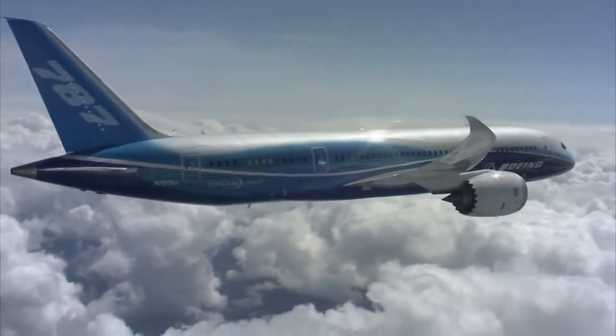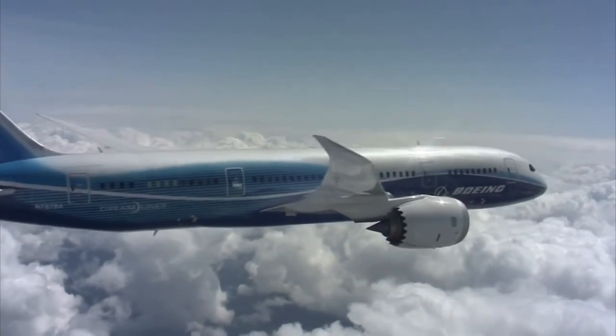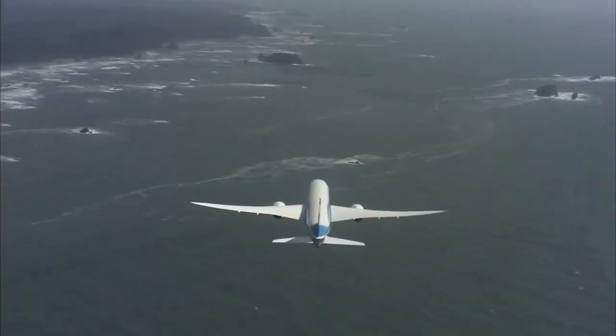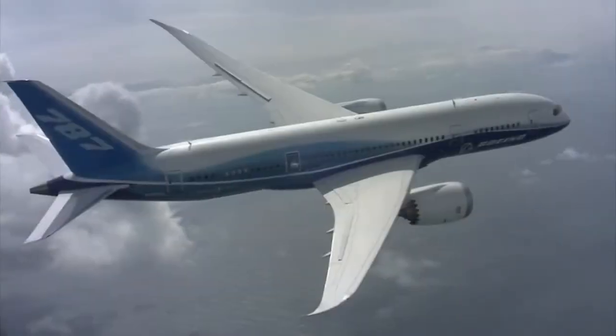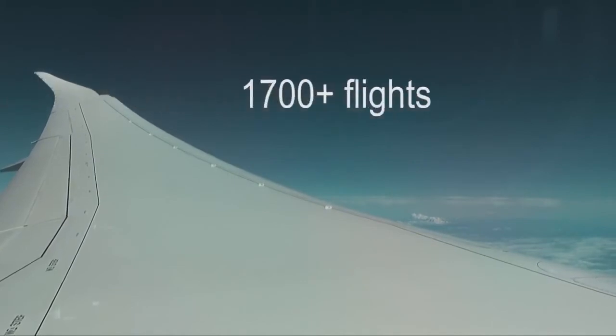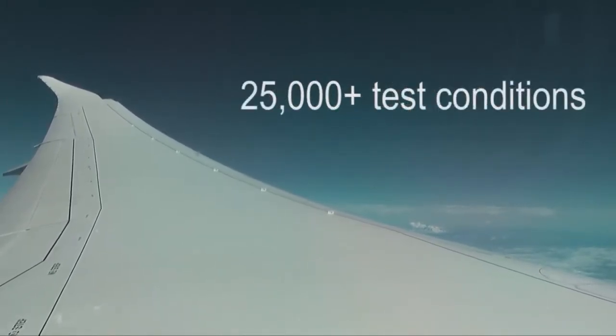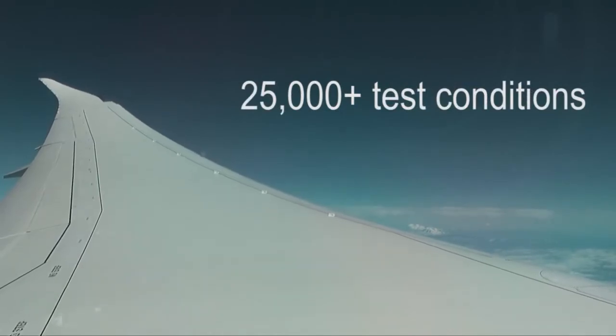The 787 is a revolutionary design, with its extensive use of strong but lightweight carbon composites, more electric systems, and advanced aerodynamics. All those features had to pass certification requirements. To date, the 787 test fleet has flown just over 1,700 flights, racked up more than 4,800 flight hours, and performed more than 25,000 test conditions.